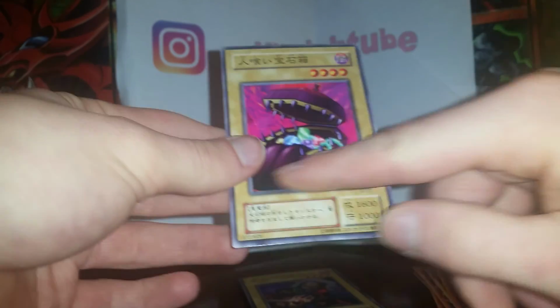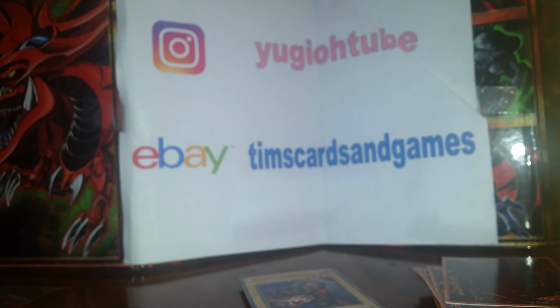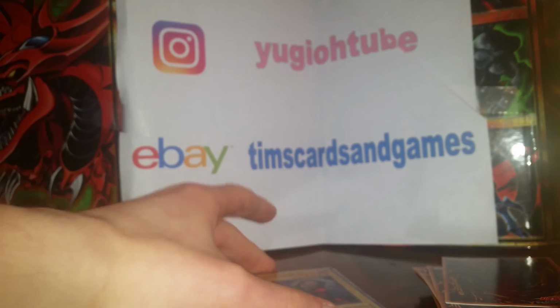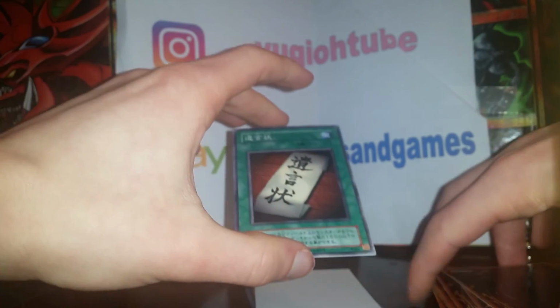You notice too the pictures are a lot bigger on the OCG because they give more room. The attack and defense are here. The Japanese cards, which is pretty cool. Pretty cool stuff. Okay. Sorcerer of the Doomed. Oh, this is cool. Yeah, this is really cool.